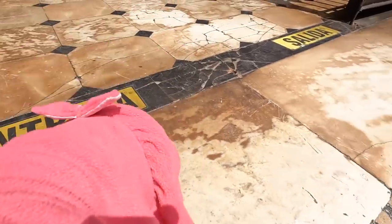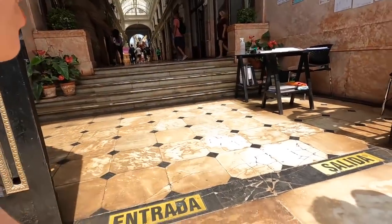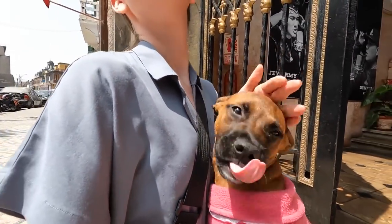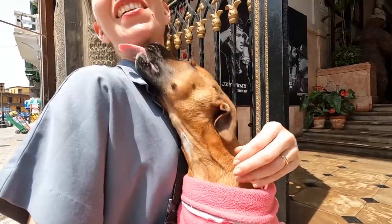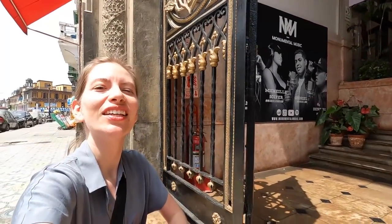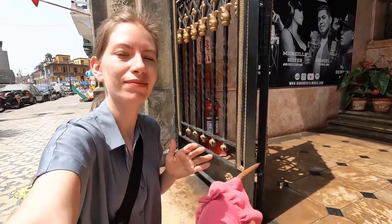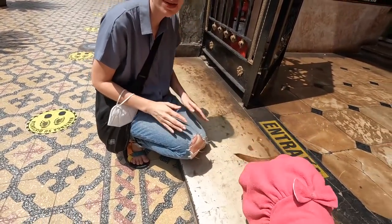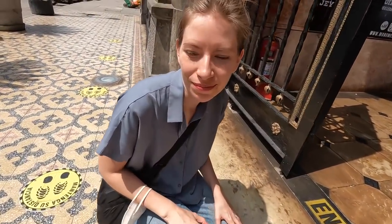Es un vestidito. Oh, okay. Oh, besos. Muchos besos. Take it home. Here, you can hold this so I can pet her. Sí. That's all you get.